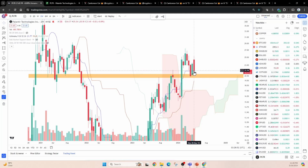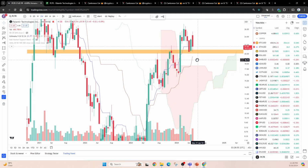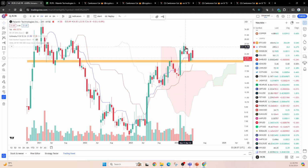But first of all, let's try and find support here in the 2-week Kijun, right? It's way above the Ichimoku cloud, pushed above the Ichimoku cloud on high volume, right? All these things are very, very bullish.